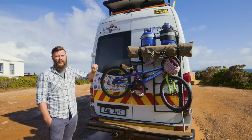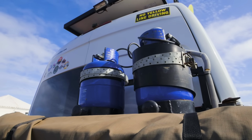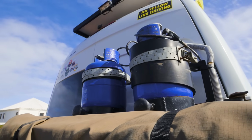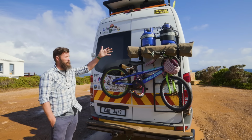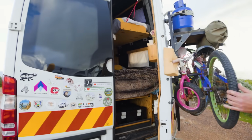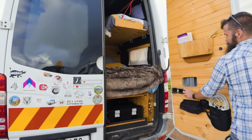And then our 2 gas tanks that supply the geyser, and then the gas cooktop. The gas will last us, if we do full both bottles, and they're 3 kilogram bottles, it'll probably last us around 3 to 6 months, depending on how much we cook, really.